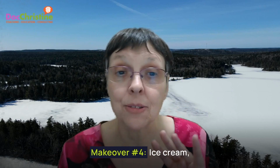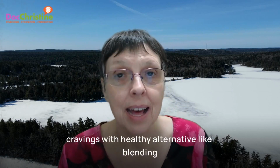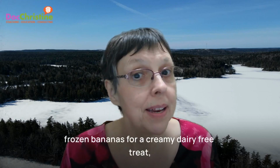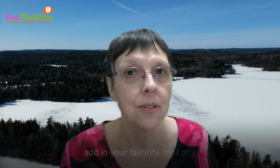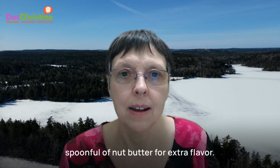Makeover 4, ice cream. Satisfy your ice cream cravings with a healthy alternative, like blending frozen bananas for a creamy dairy-free treat. Add in your favorite fruit or a spoonful of nut butter for extra flavor.